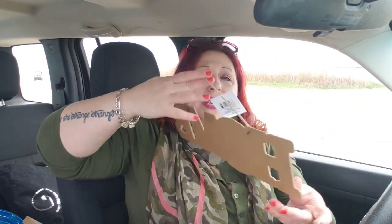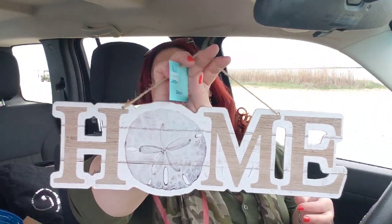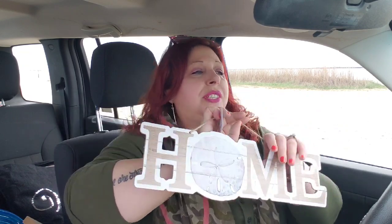And this one says home. It's so gorgeous with the sand dollar. Gorgeous, gorgeous, gorgeous. I had to buy them. They're going all over the house. I want people to be like, I live at the beach, because that is really what my home is all about.